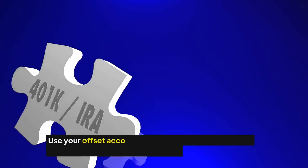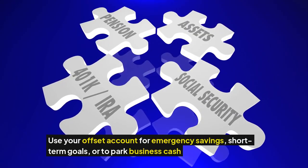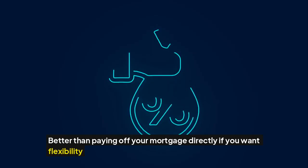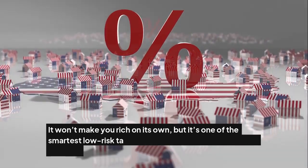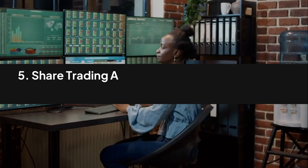Tips: use your offset account for emergency savings, short-term goals, or to park business cash. Better than paying off your mortgage directly if you want flexibility. It won't make you rich on its own, but it's one of the smartest low-risk tax moves you can make as a property investor.